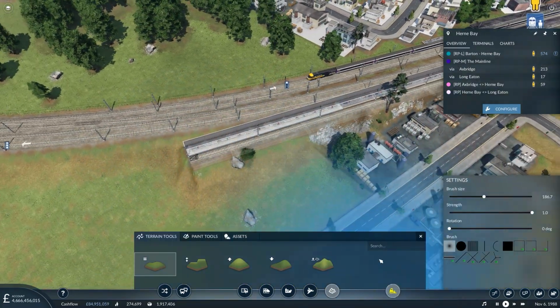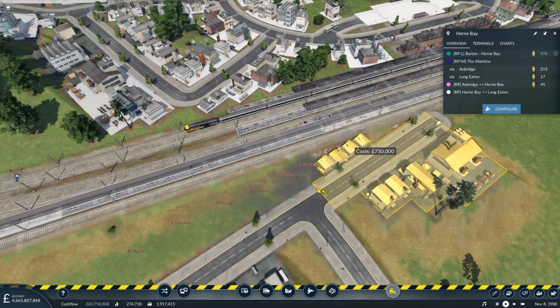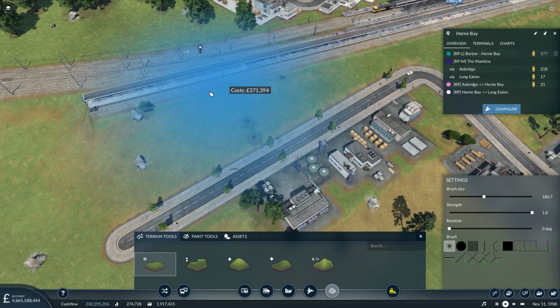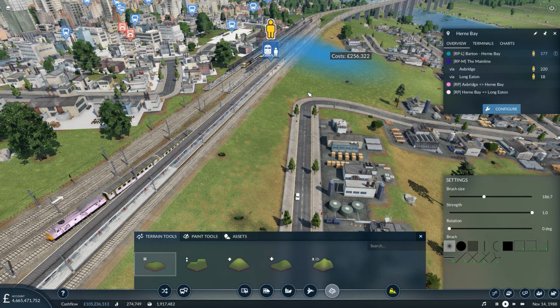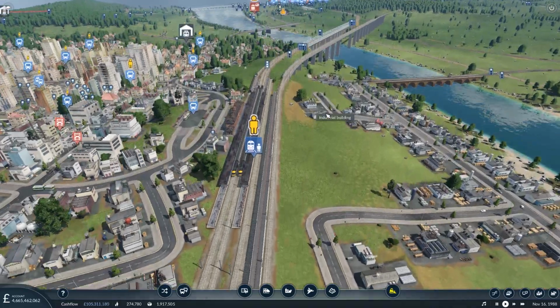And then what we'll do, ooh, I don't like those buildings that close there. Let's just demolish them. I know it's a shame to have to do that, but we should do that. I'd like to just smooth the terrain off there, just like so, just to try and blend it in a little more naturally.